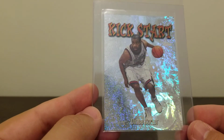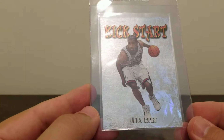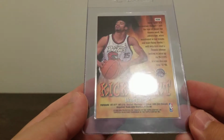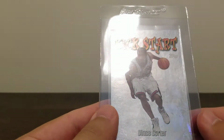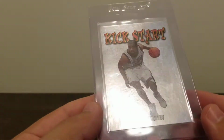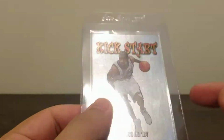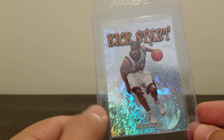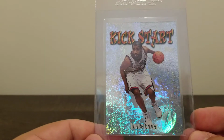Yeah, I've always wanted this card. I'm expecting a 9 on this. There's probably some surface thing I didn't see, or maybe it's slightly off-centered, but it's a dope card. I've wanted this since I was a kid. I'm going to get it graded. I think it would look incredible in SGC, the black border and the white label. So a 9 on that for the Kickstart.